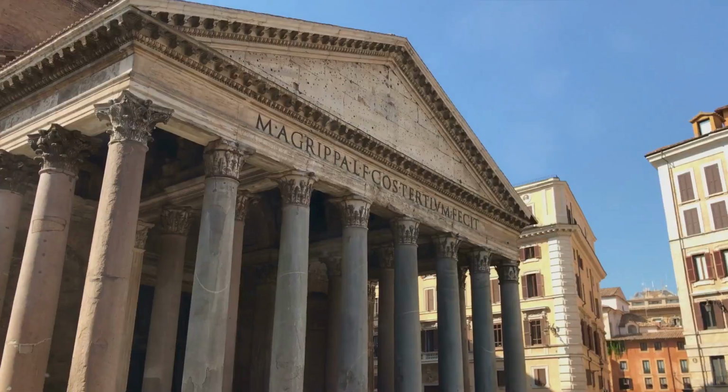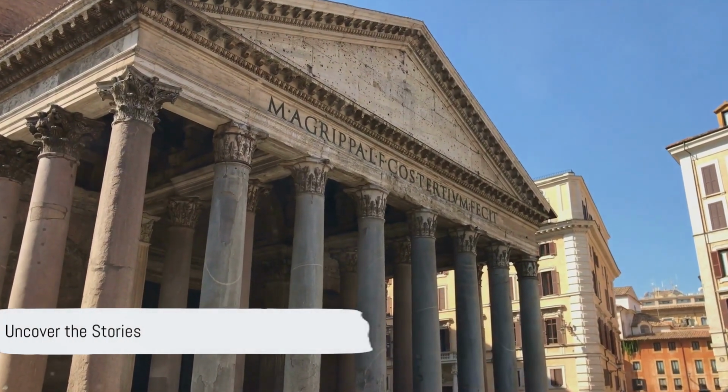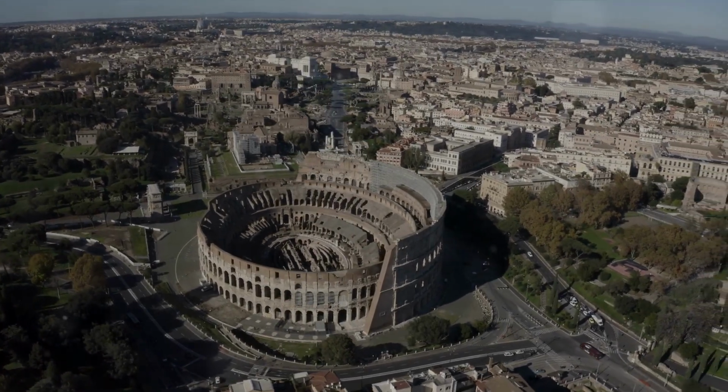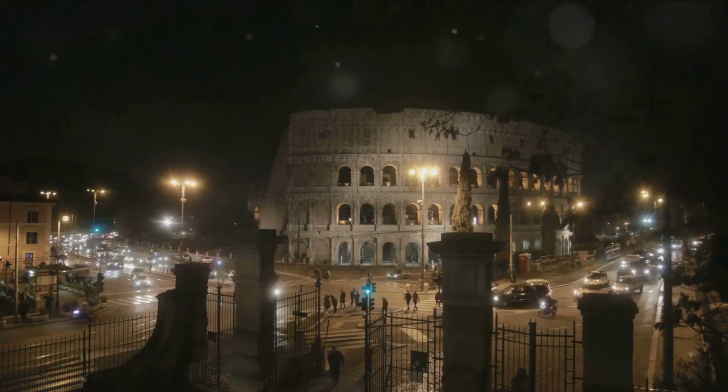The soft winter light during these times adds a magical touch to your visit. Remember, every stone in Rome has a story, so take your time exploring these iconic landmarks. After a day of sightseeing, nothing warms you up like authentic Roman cuisine. Rome's winter months are a culinary paradise, offering a selection of comfort food that will make your taste buds dance.